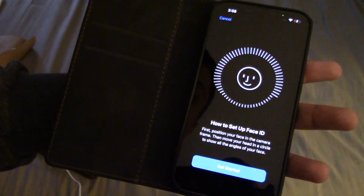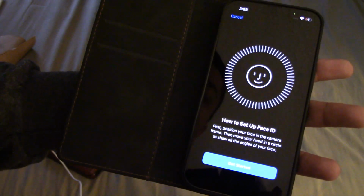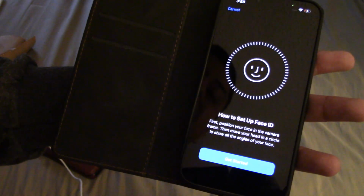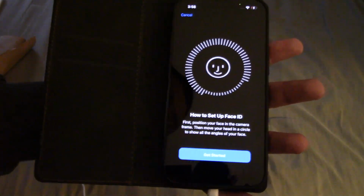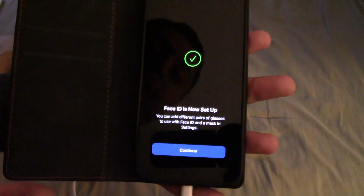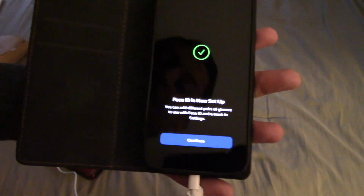First, position your face in the camera frame, then move your head in a circle to show all the angles of your face. Okay, well, I'm gonna do this off camera because it's much easier that way, so I'll be right back. All right, Face ID is now set up. I should see if my other phone is still on. Okay, yeah, it's still on. It's still asking me to do all this.